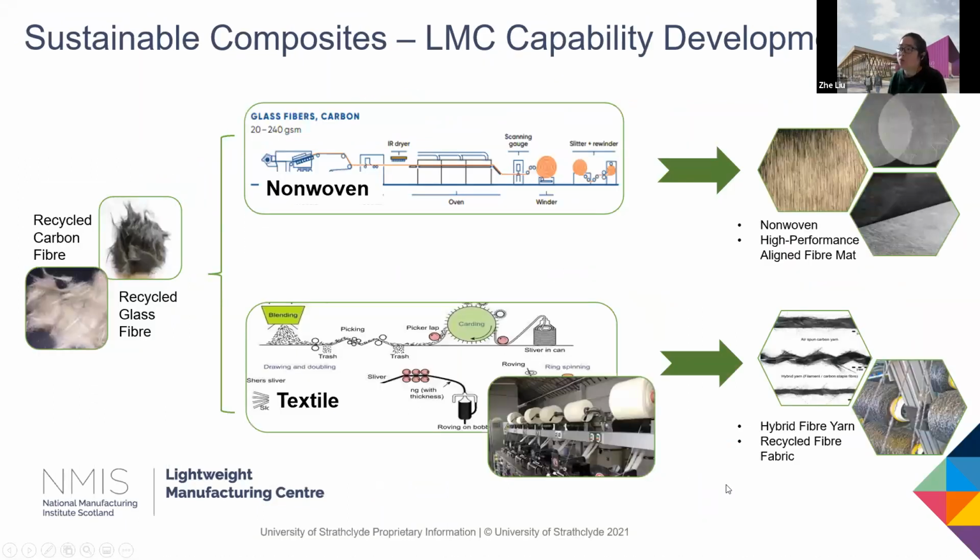In our center, we will operate two different production lines. One is the non-woven production line. We will convert the recycled fibers and combine them with other natural and sustainable fibers, and also recycled thermoplastic fibers, to generate fiber-reinforced intermediate materials, and then provide those to develop prototype products with our industrial partners. The second line takes ideas from the traditional textile industry. We will tailor that process to make it more suitable for producing recycled fiber materials, and you can also use it for further composite manufacturing. These two lines try to cover different fiber length ranges, because composite recycling is all about size reduction. We need to make sure we can provide a full solution and a full story to our industrial partners. So that's our capability development.